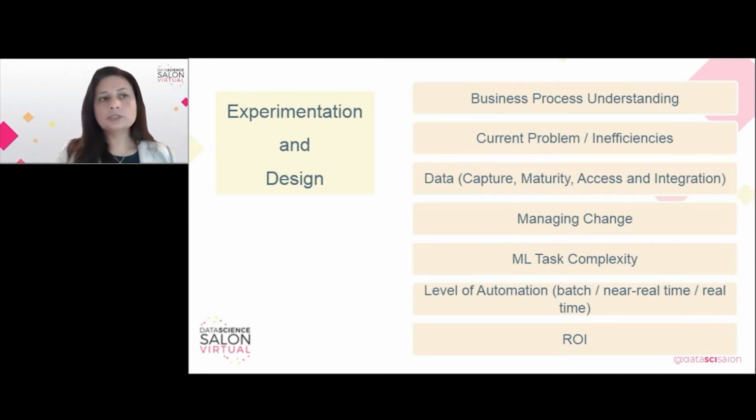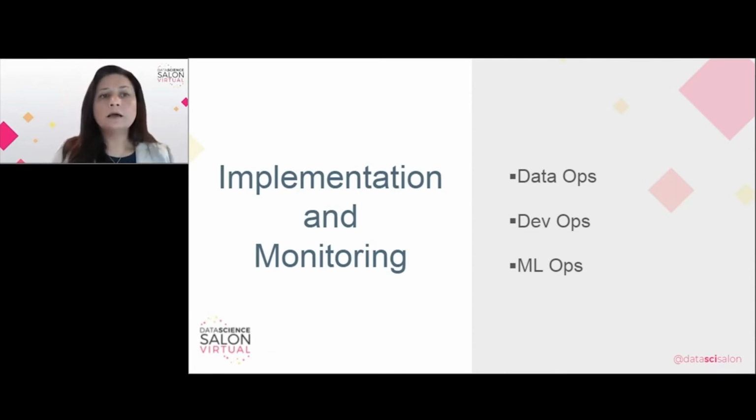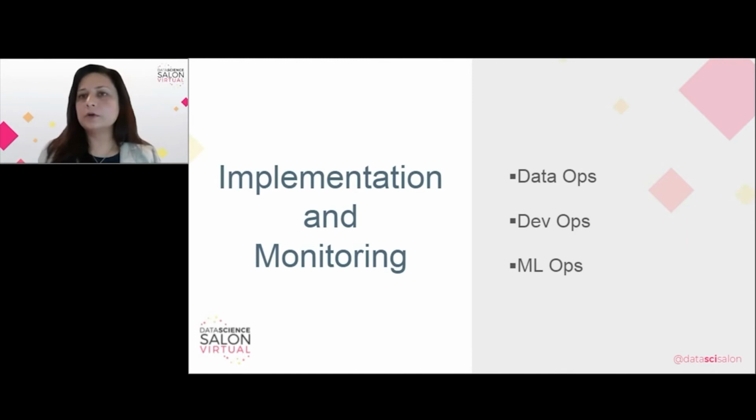Going from initial experimentation and design, you've decided you have a couple of algorithms that you feel are good candidates for deployment. You may define your business metrics that could be valuable in tracking. And then implementation: if you are following DataOps, DevOps, and MLOps processes, you're making your process reproducible. Then going from experiment to design to implementation is a quick cycle. And also with the new capabilities on the cloud, having the ability to deploy the models very quickly is also possible.